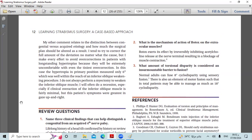What amount of torsional disparity is considered an insurmountable barrier to fusion? A normal adult can fuse 8 degrees of cyclodisparity using sensory fusion. There is also an element of motor fusion, such that in total patients may be able to manage as much as 18 degrees of cyclodisparity. I think it's a very large number here. I'm not sure about it.